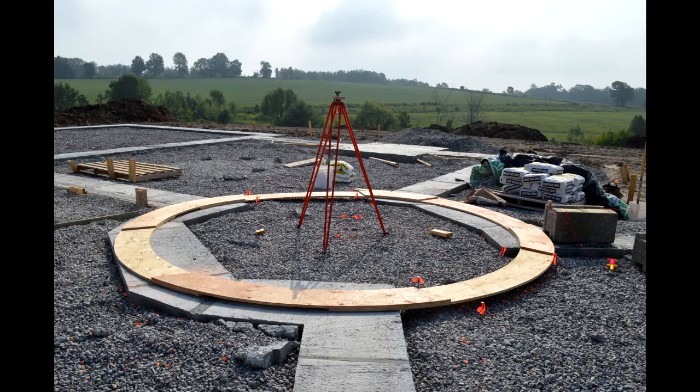This is a pretty crazy building with a round silo here, so we're laying out the plates for that.